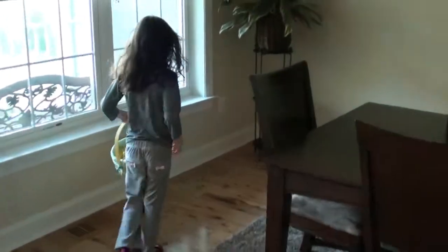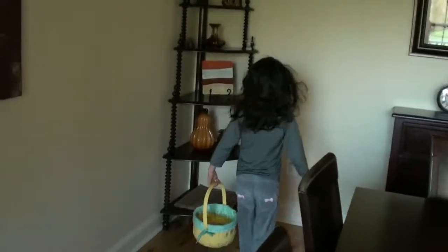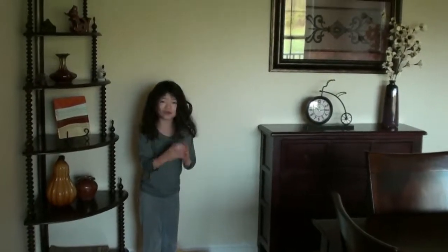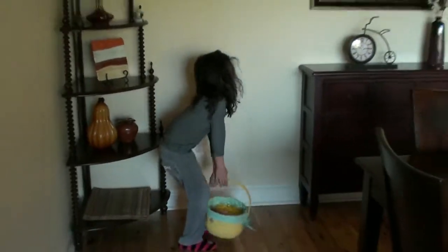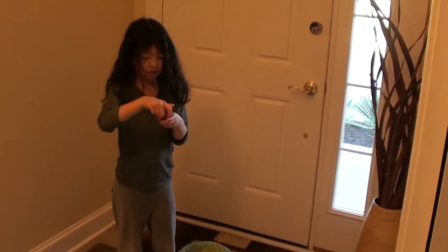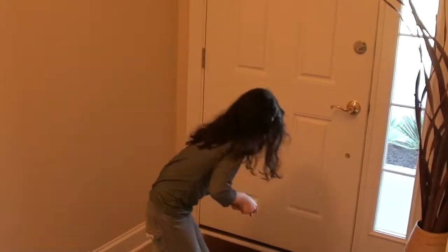Not much light on in here. Well, he didn't hide them very good, did he? He was in a hurry. Yeah, the Easter Bunny's fast! What's in that one? It's jelly beans. Cause see? Jelly bean! Oh, okay. Everyone that makes a rattle is a jelly bean. Oh, that's yummy stuff. Awesome.